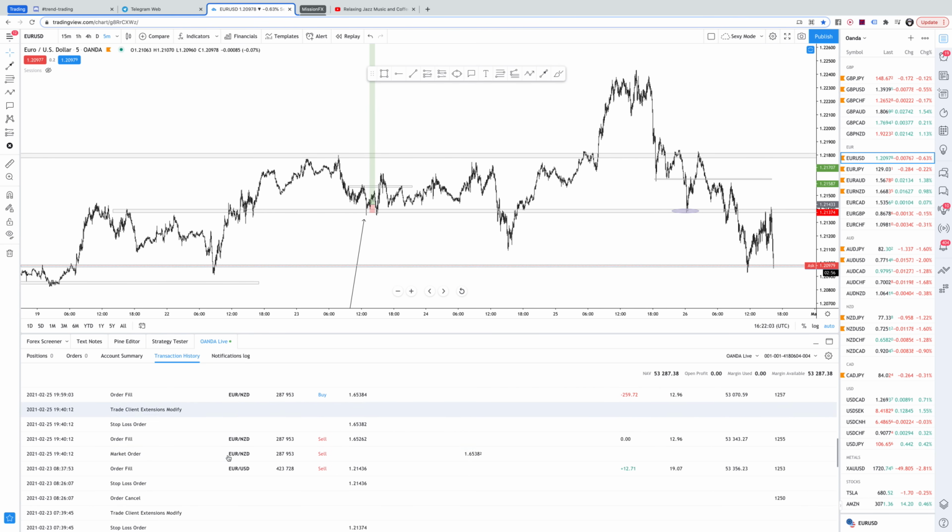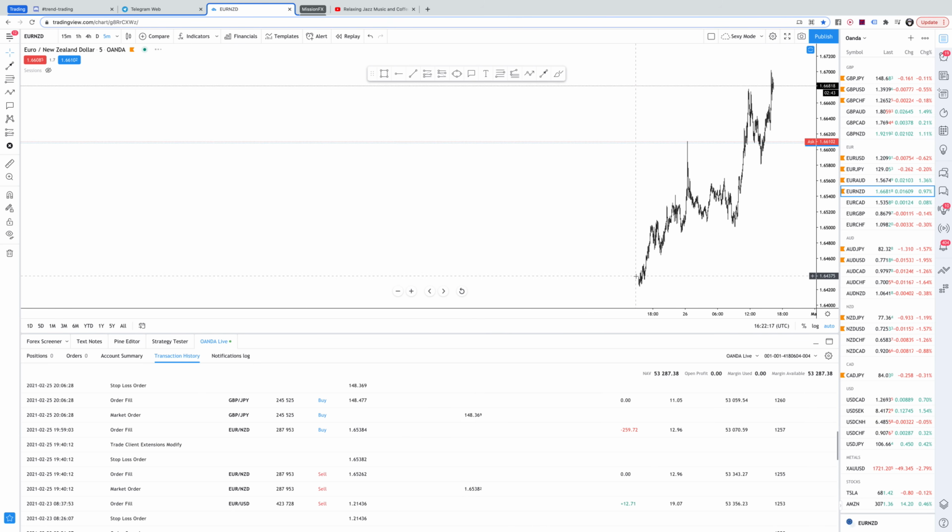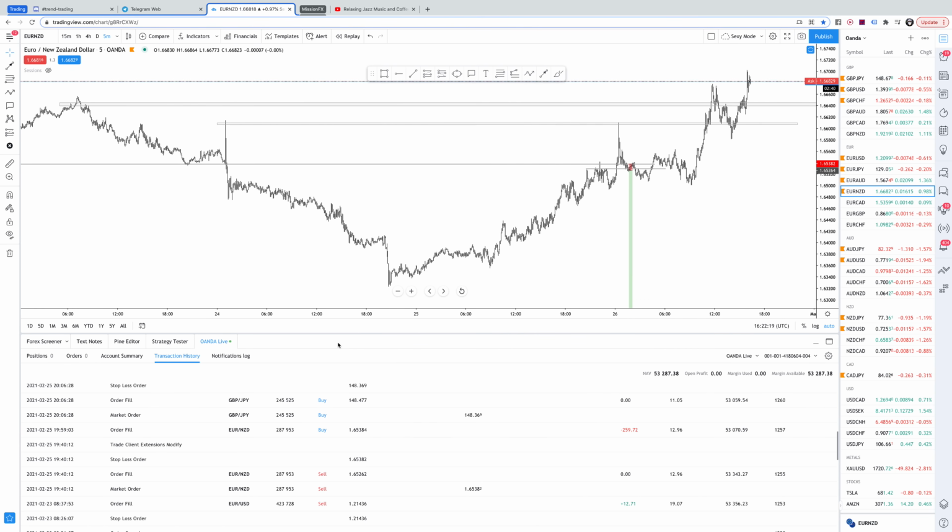But the next trade I took was a couple days later, which was actually last night. On Euro New Zealand dollar, I took a sell, and you can see the sell got converted to a buy at a stop market order. So it got stopped out. So let's go and look at that Euro New Zealand dollar sell that I shared last night, my sweet grasshoppers.